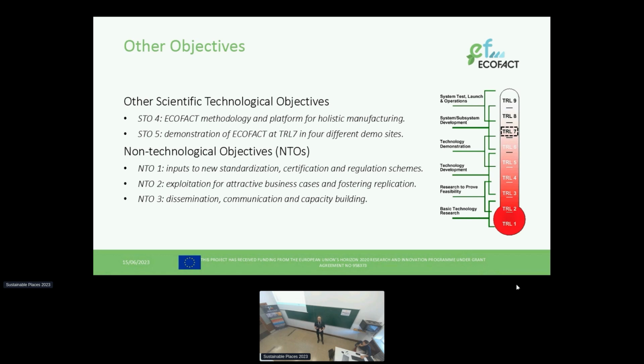So we are working together with UNE, the National Institution for Normatives here in Spain, and we want to give inputs to define a new normative regarding manufacturing and sustainability for sure. Then we want to foster exploitation and replication, and for sure we are here for dissemination activities.